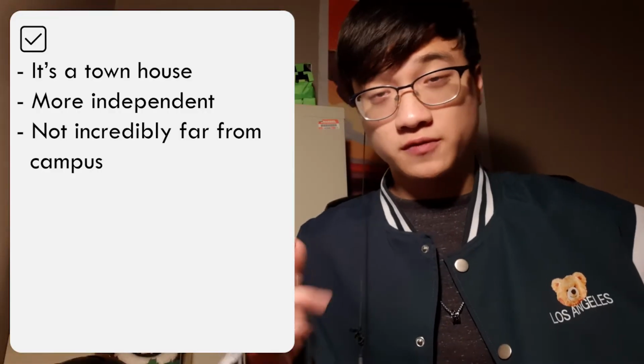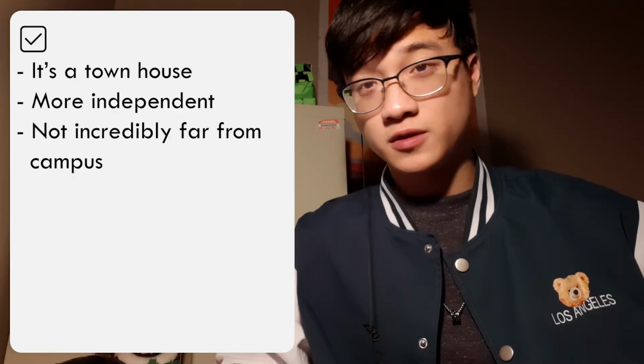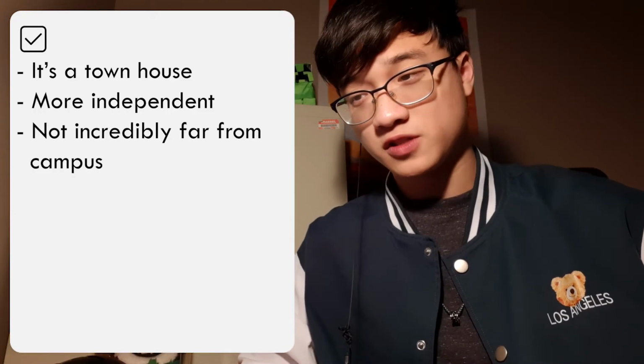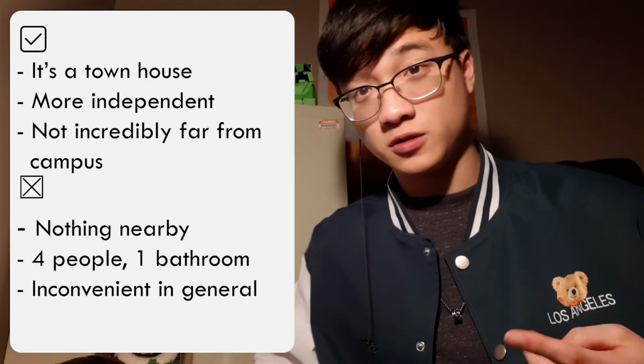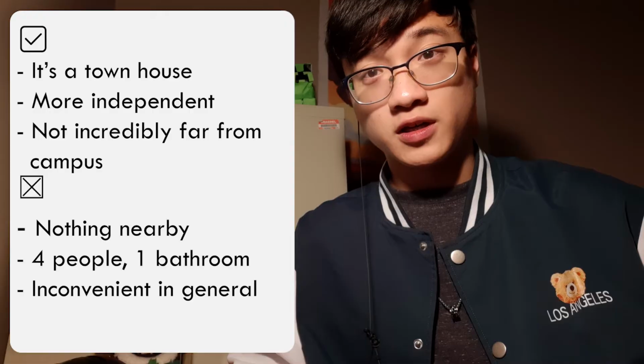So you're pretty much just living in a house off campus, which could be nice if that's what you're into. It's definitely more of an upper year dorm. It's like a 10-minute walk from Rev, which isn't horrible. There's also a bus route, but it's not that consistent. But there's nothing around. There's no dining hall, the laundry's far. There's one bathroom for 4 people. I feel like this isn't the best choice for first year.